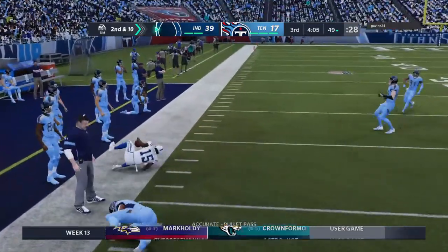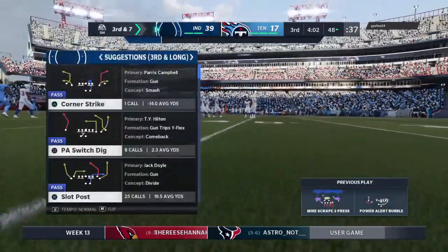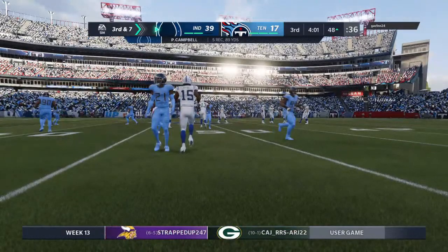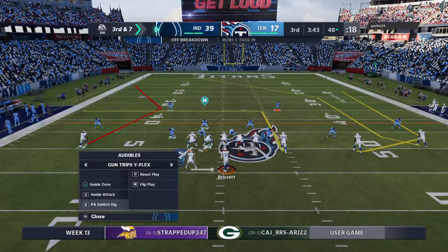They'll get this out quickly to Campbell. He'll get only 3 there, so it leaves him with a 3rd and 7 ahead. A 3-yard pickup. An extra defensive back out there for the Titans now here for 3rd down.